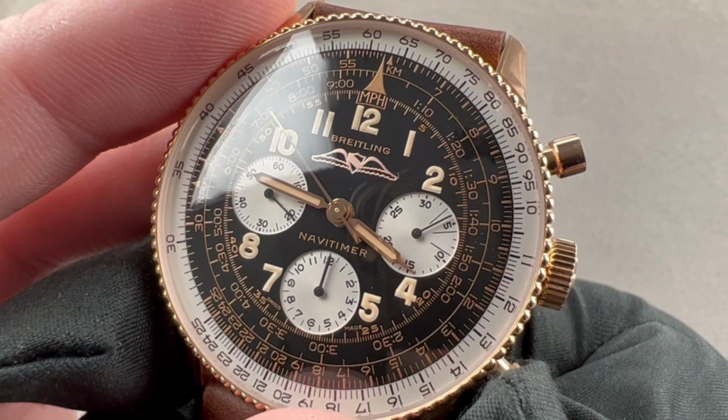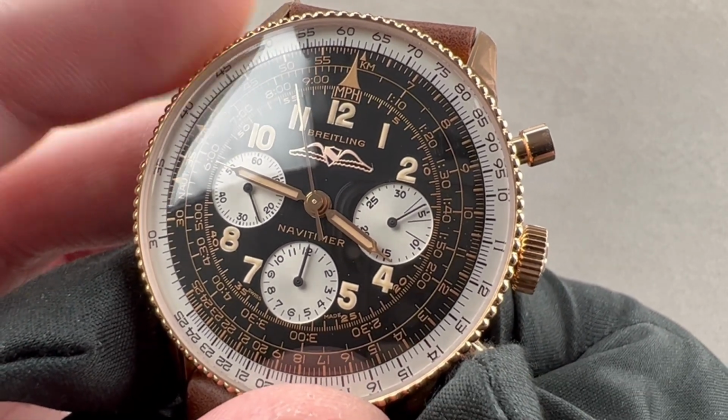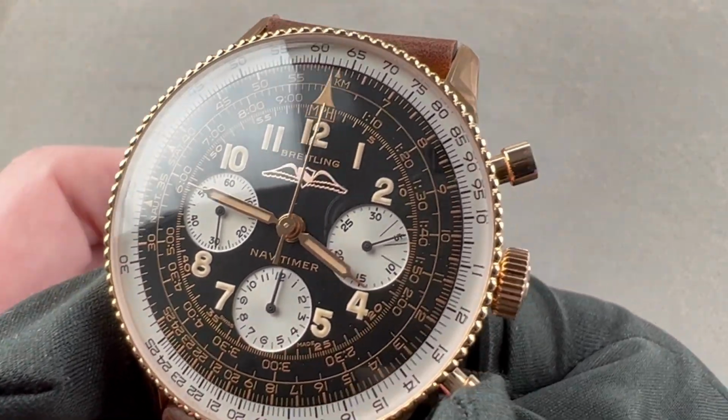We also have a COSC chronometer certification on this movement, which is adjusted in 5 positions, beats away at 8 beats per second, is protected down to 30 meters, and features 39 jewels.